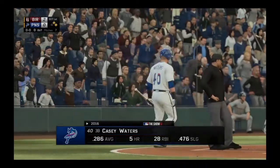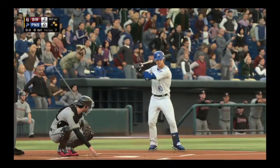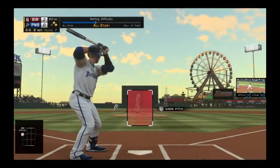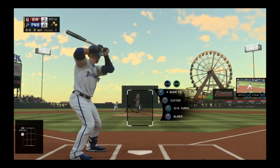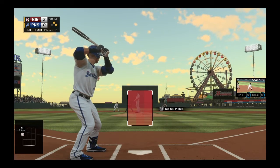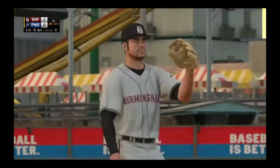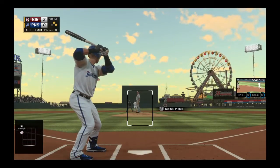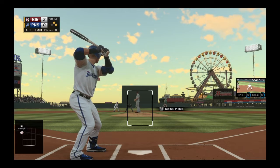Casey Waters will stand in, and his guys have got something cooking now with 2 on and nobody out. And down by 2, this is a good opportunity to try to put yourselves level. And he'll hold off on the slider here to start the at-bat. It's ball 1.